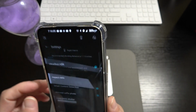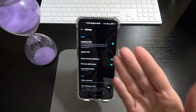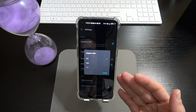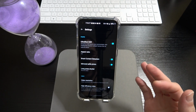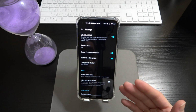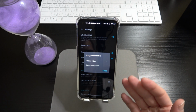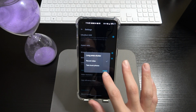All right, now we'll go to settings. We've got Ultra Shot HDR. We click on aspect ratio. We've got 4:3, full, or 1:1. We'll just stay at 4:3. We've got smart content detection, mirrored selfie photo, long press shutter. If you click on that, it either records video or takes burst photos. I'll just leave it at record video. That's what it's set to by default.